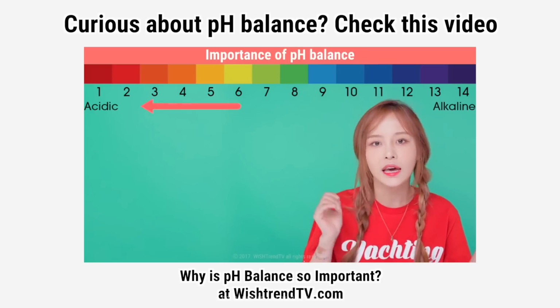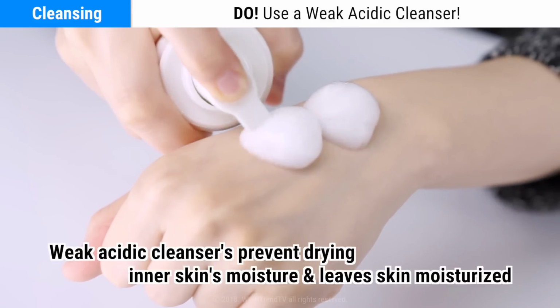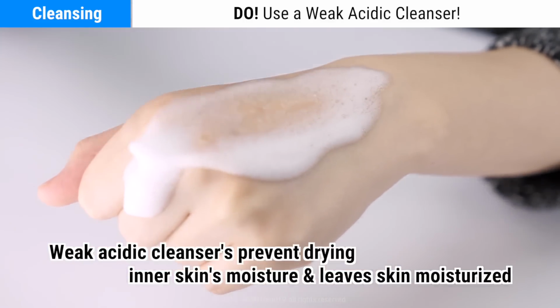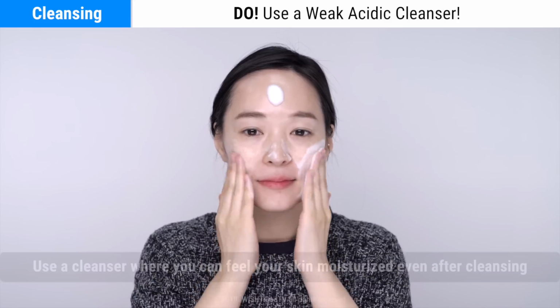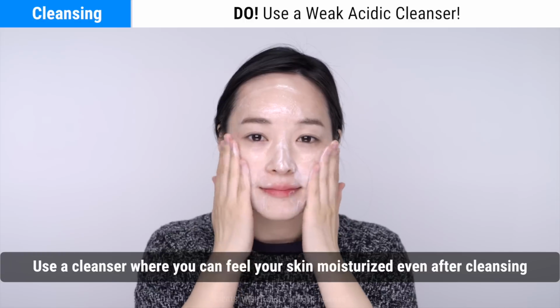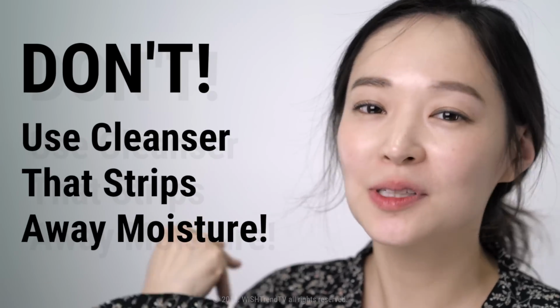If you're wondering about pH balance, check here. A weak acidic cleanser will protect the inner skin from losing moisture and keep your skin moisturized. The gentle foam will just get rid of the unnecessary waste on your skin. Use a cleanser where you can feel your skin moisturized even after cleansing. Don't: use a cleanser that strips away moisture.